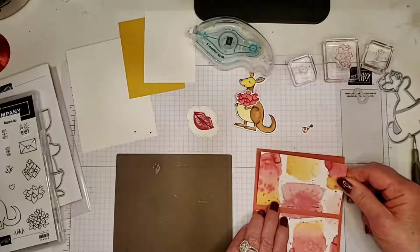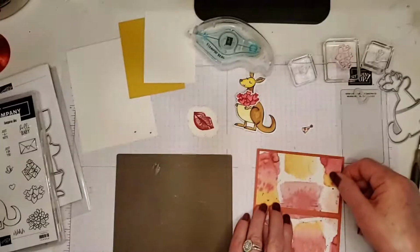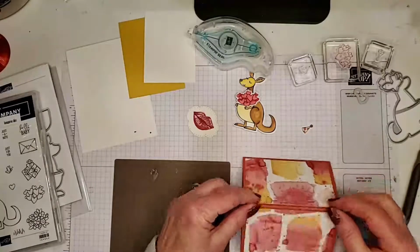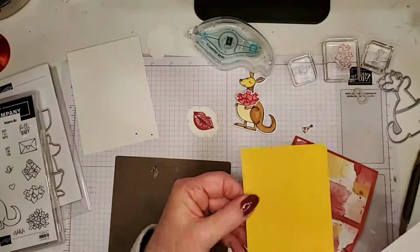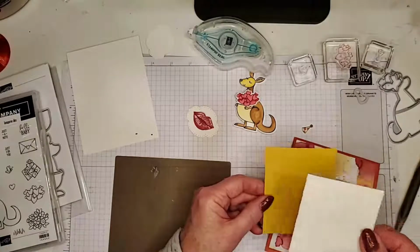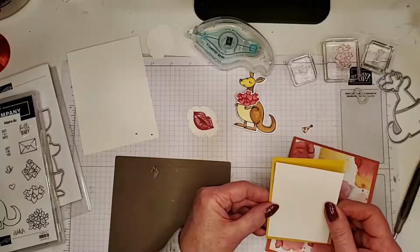Okay, so now I'm going to glue this onto the top piece. There we go. Okay, so that becomes your little easel here. Now, to create the front of the card, you have a piece of cardstock, another matching color. This is the Bumblebee. And then you have this piece of Whisper White, or sorry, Basic White.